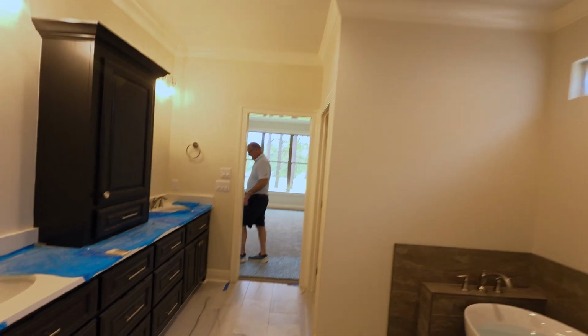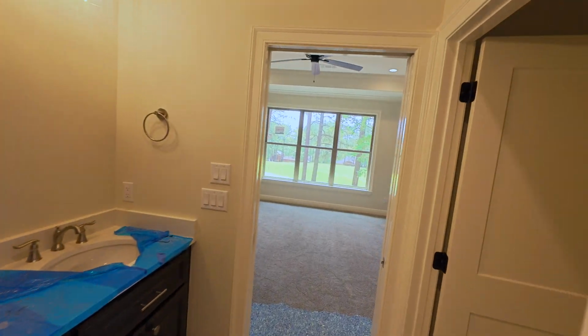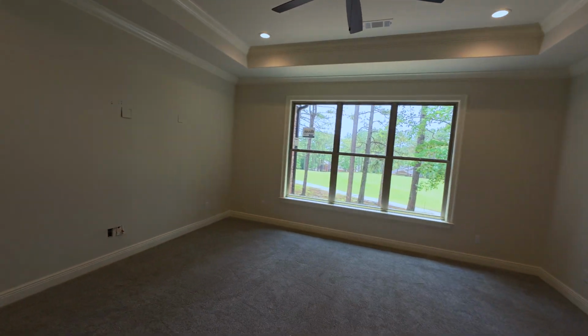Look at this. This is awesome. This is awesome. If I could sing, this would be the place to come and do it. Big walk-in closet. That's right. Pretty tile floor. Real pretty neutral carpet.